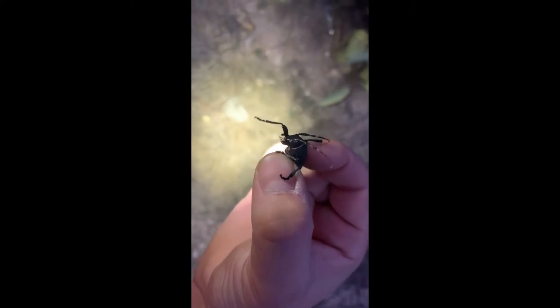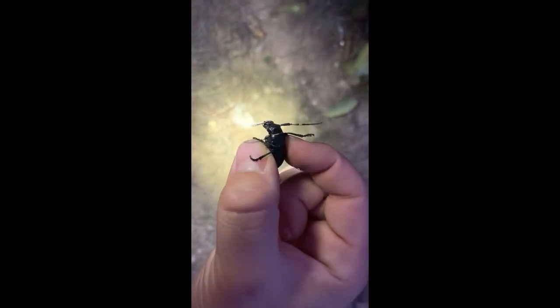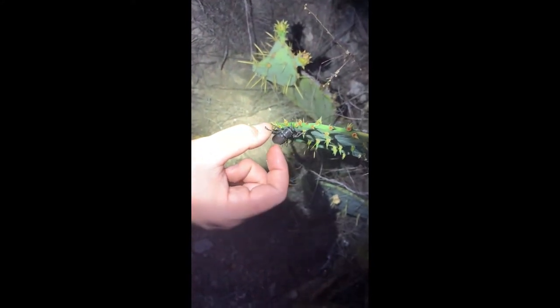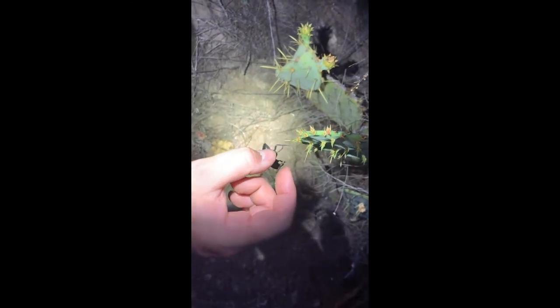I'm gonna go and let her go. She's pretty disgruntled with me right now and I can't imagine why. I just picked her up in the middle of nowhere. So we're gonna set her down. Actually, you know what, let's go ahead and put her on a cactus right here. It's probably where she was coming from. There you go. Yeah, go munch on that. Alrighty guys, we'll see you at the next one.